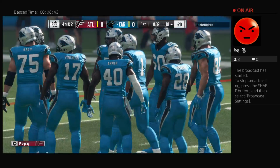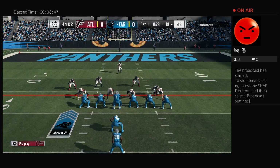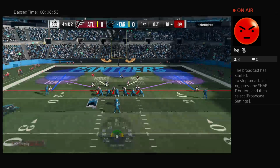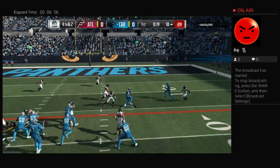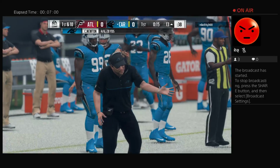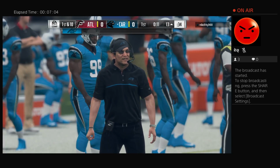And no field goal try here from the red zone offense out there. They'll go for it on 4th. They snap it to Newton. And he finds a man. It's Olsen. Give him 5 on the play there. And it'll be 1st down, Panthers.